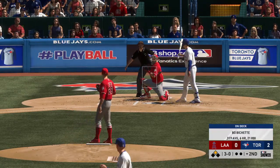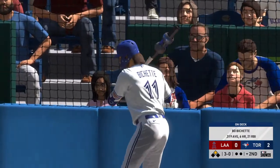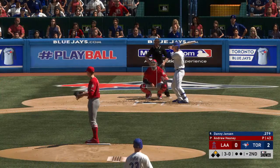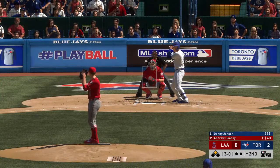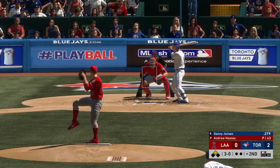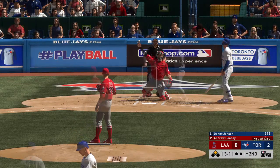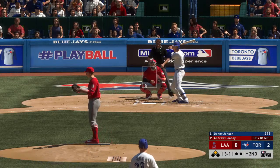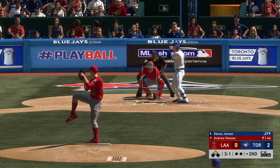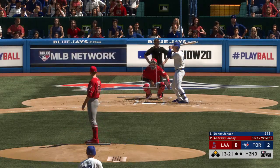Down low, and the plot thickens here. 3-0. No one out with a runner at second. Curveball, and he'll watch it all the way. 3-1. And it's up to a 3-2 full count now.